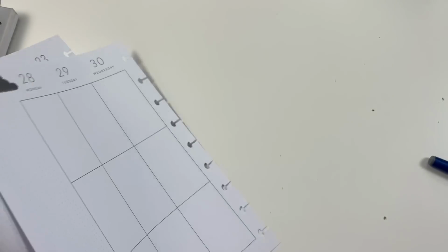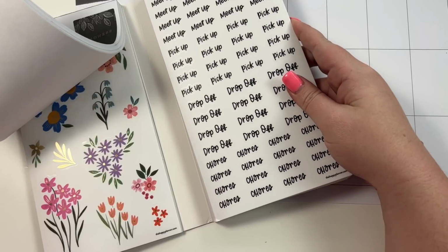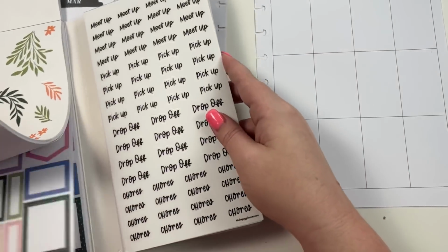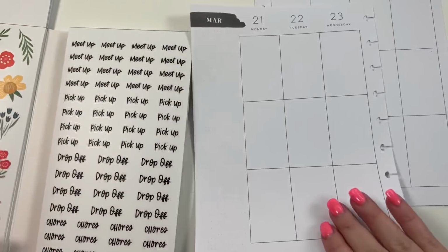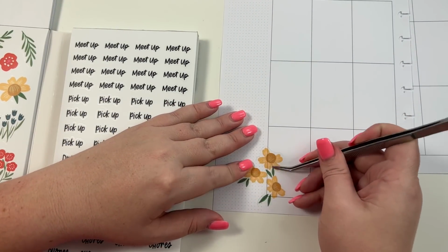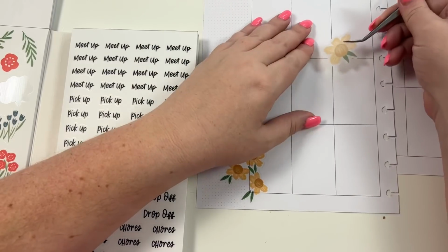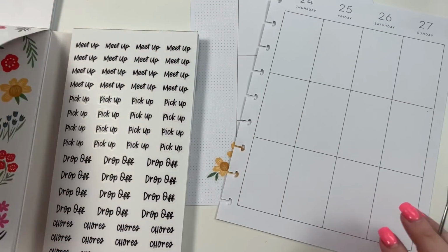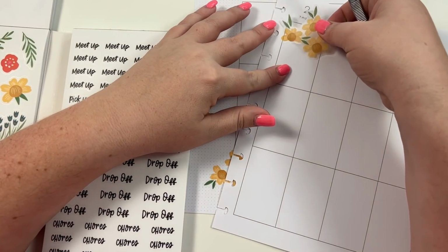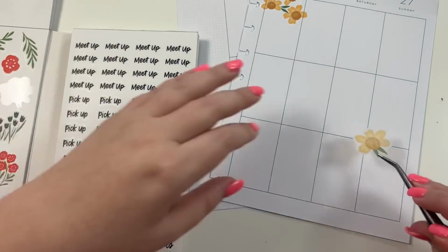Then our next two spreads are just my choice for Amanda and Karen. So I'm just going to make two and then they'll get one. So I'm going to do one using these florals that are kind of in the back of this book. Like these yellow ones. I think they're so cute. So we're going to put a yellow floral like this, and a yellow floral like this. Floral up here like this, and a yellow floral like this.